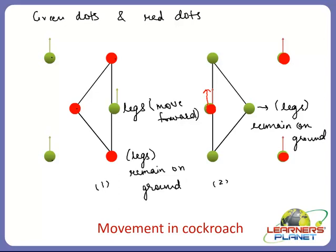So this movement is repeated again and again, and in this way the movement takes place in a cockroach. Right? Just assume that this is a cockroach. These are the legs of the cockroach and they are moving in this way. Whatever happens in the first picture is the opposite of what happens in the second picture. Right? In the first picture, the red dots are the legs which remain on the ground, but in the second picture, the red dots are the legs which move forward. So this is just the opposite.